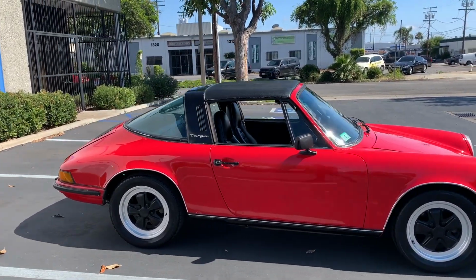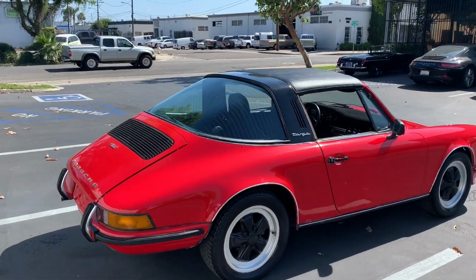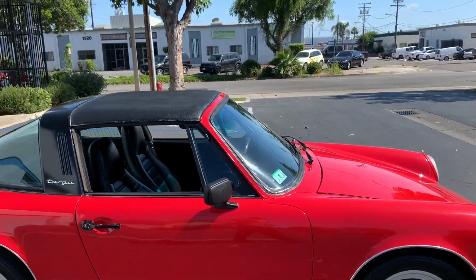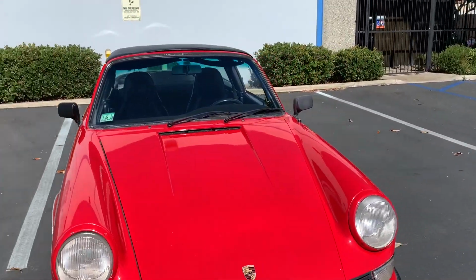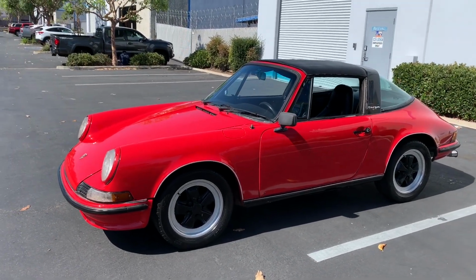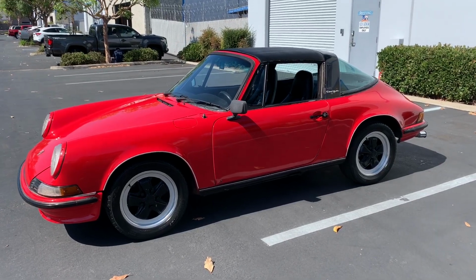It runs and drives. Really good underside on this car, except for a couple of spots. So, you know, a perfect car to restore. You can drive it, tune it up, do a few repairs and just drive it the way it is for a long time, or you can embark on a restoration and return it to its original color scheme, which is that striking light orange, which definitely adds value to a car like this.